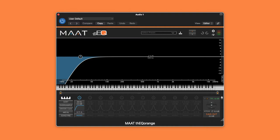The idea here is not to get rid of the Q3. That's not what I'm saying. I think another way to approach this is I want you to think of the Q3 as an effect when you want to add color and when you want to use a dynamic EQ.